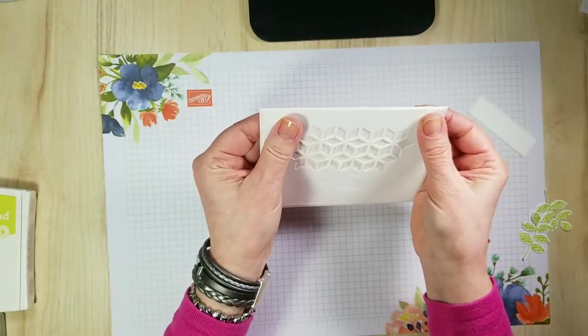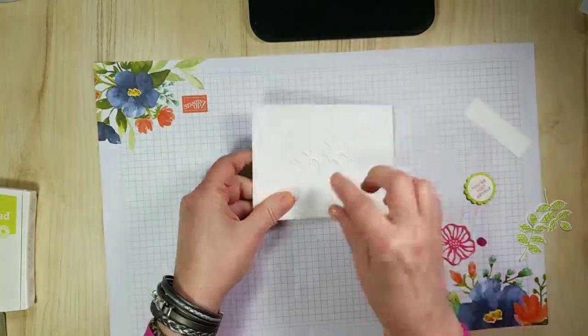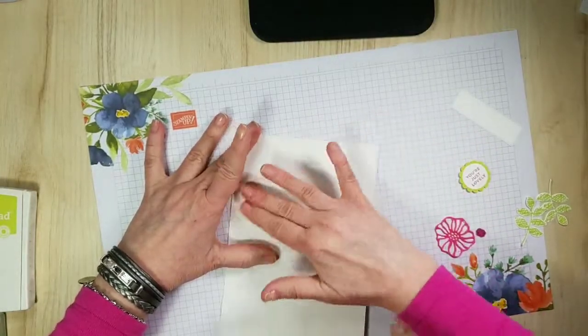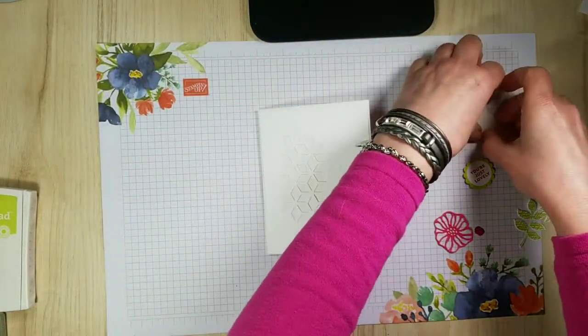And use your wiggle time to push it back over where you want it to be. And I find it's a little bit too far that direction. There we go. Let's do it from the inside. That works really well, especially if you have inkiness on your hands. So we're getting there.